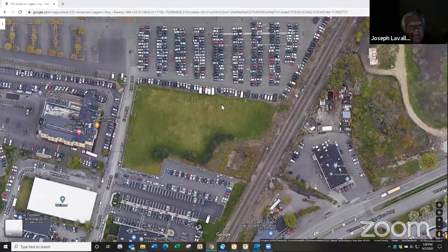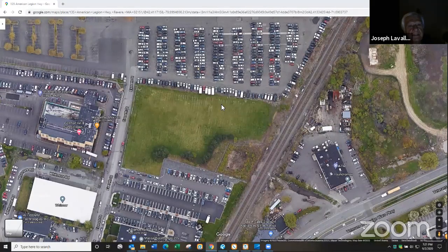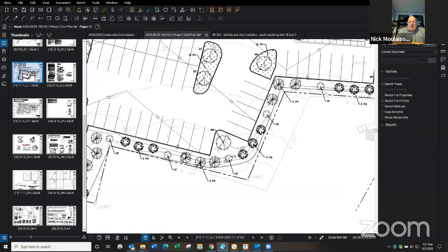I don't know. It seems like you could reconfigure this and save those trees. I'm not exactly sure I understand why the trees have to go. I understand about the pitch and everything, but you could actually start the pitch lower and leave the trees, the water sloping down to the trees. Yep. Since you're not going to have any cars there anyhow where the trees are, correct? Or are you? Yeah, you do. You do have cars right there.